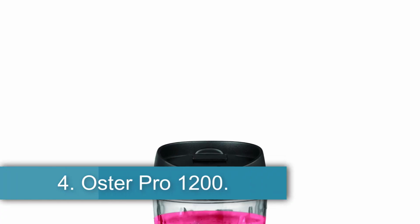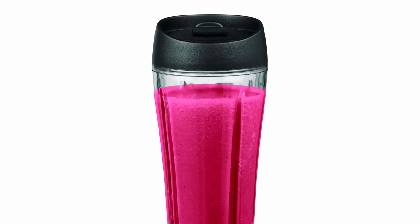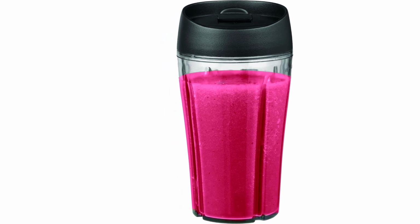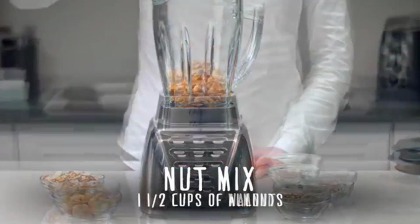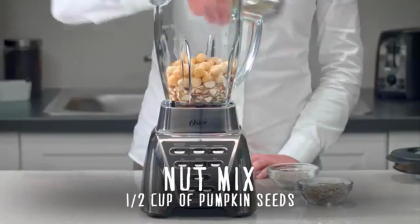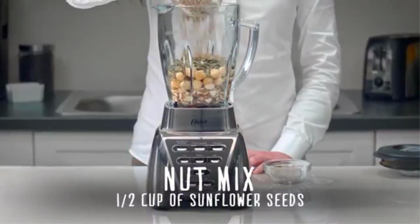Number 4. Oster Pro 1200. The Oster Pro 1200 is the best blender for smoothies in the budget range that we've tested. As you might expect from a cheaper machine, it's not as well built as the other blenders recommended here. Its 48-ounce main jar is also one of the smallest, which might be an issue if you usually blend multiple servings. That said, it comes with a 24-ounce jar and to-go lid, so you don't need to spend extra if you want a personal blending jar that doubles as a travel cup.